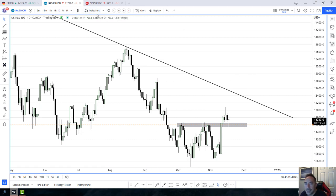So DAX and NASDAQ. DAX, I think, needs a little bit of a correction. NASDAQ might have corrected enough, but it looks bullish. Both look bullish.